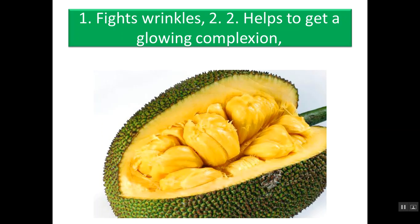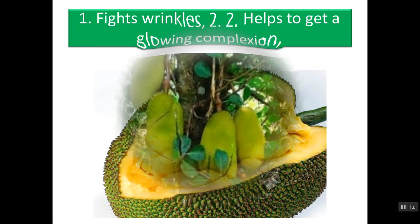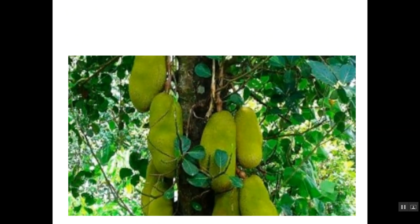Number 2. Helps to get a glowing complexion. You can consume jackfruit seeds directly to prevent constipation. This fiber-rich fruit also detoxifies your system to add a glowing complexion.